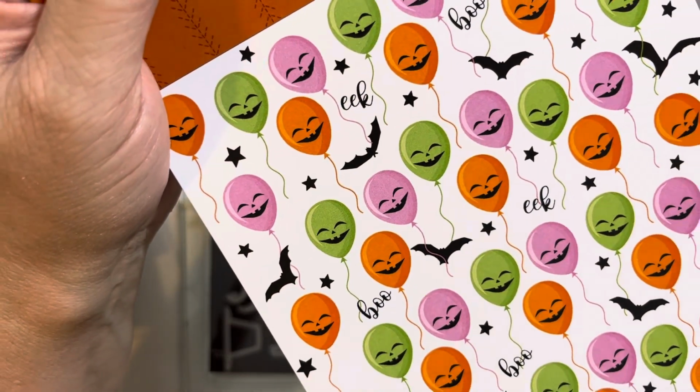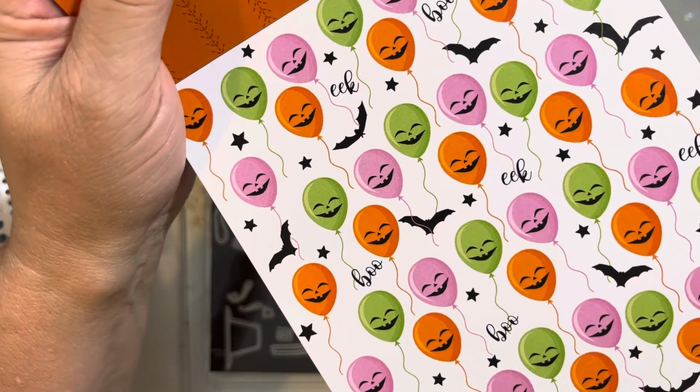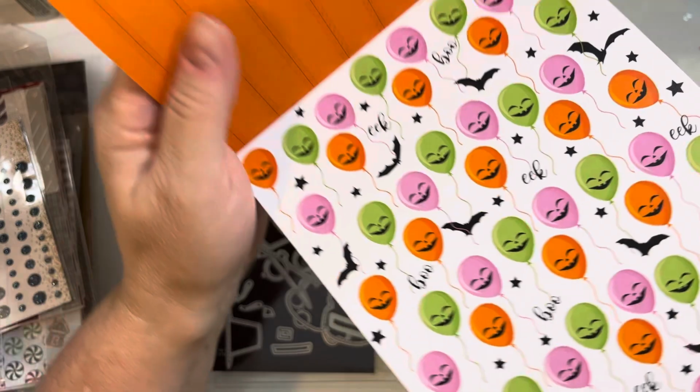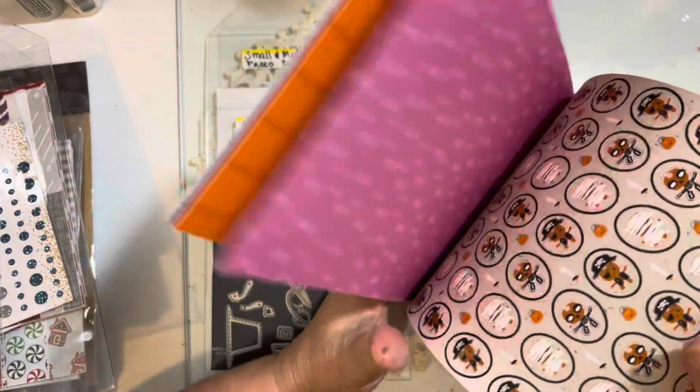I think this would be so fun for all those October birthdays and Halloween birthdays. I had a girlfriend when I was growing up whose birthday was on Halloween, and it was always fun to go to her parties and be all dressed up.